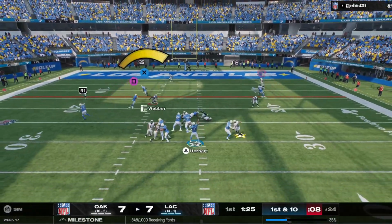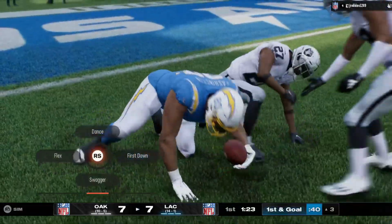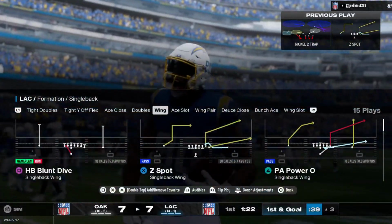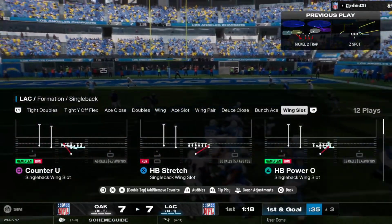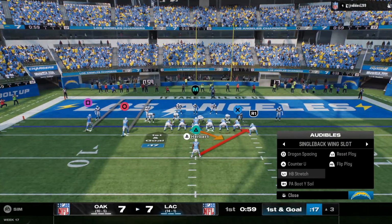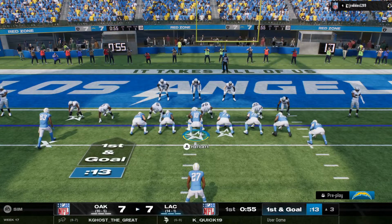Herbert on 1st down. He's got it at the 5. And this one's stopped at the 3-yard line. They rip off a big chunk of field, and it sets them up with 1st and goal. That is what elite offenses are all about. Why worry about 3 downs when you need only 1? Move the chains in one play and keep driving that defense backwards.